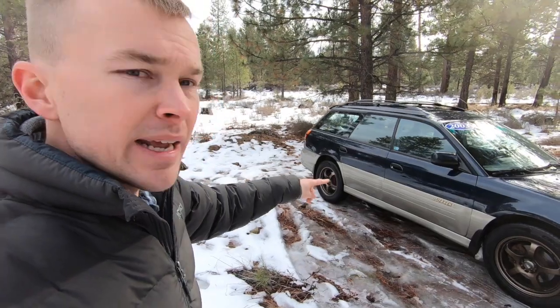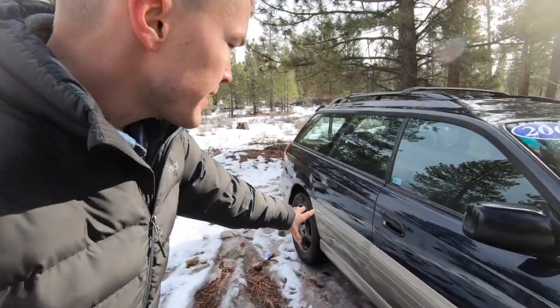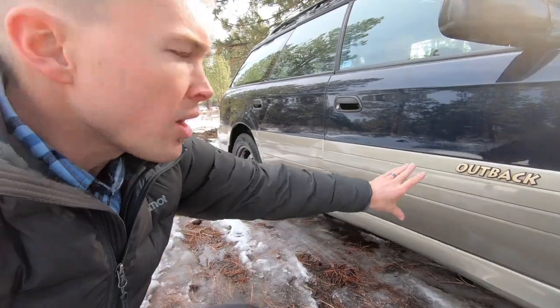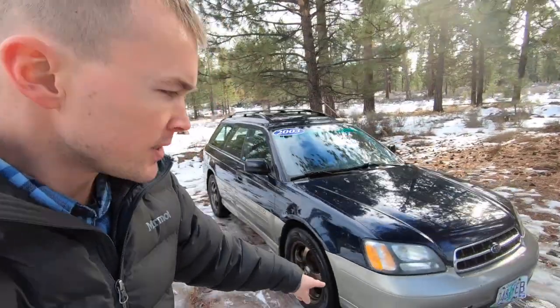Now, I mentioned that the body cladding is one of the things that differentiates this from the Legacy model. You'll see that along the bottom here, where we've got this gold portion, the two-tone color configuration. So all of this lower plastic on the bottom is part of that Outback package, and then likewise we get a different bumper up front.